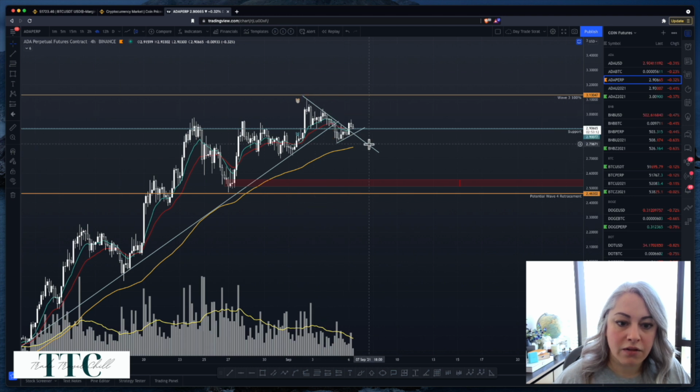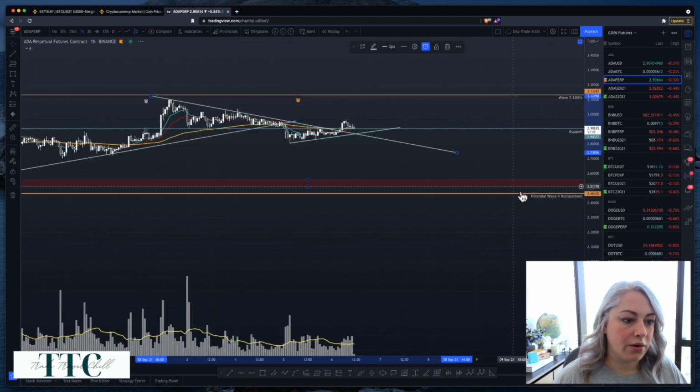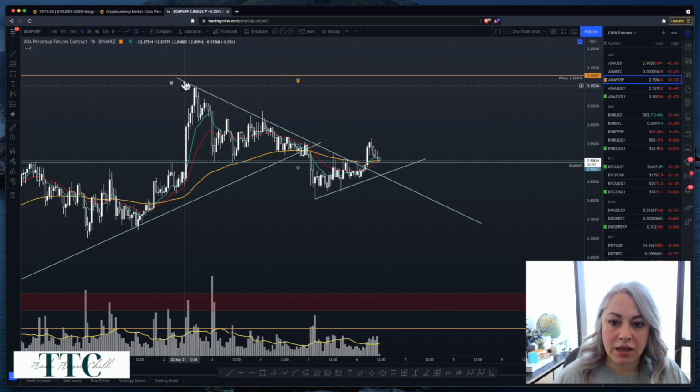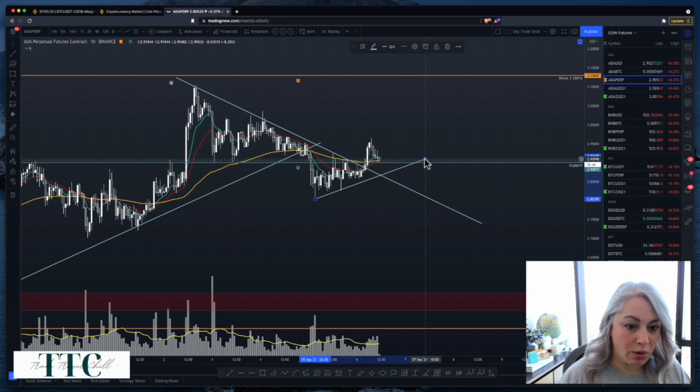I did have a smaller trend line here which has now broken, but I'm going to have a look at the 1 hour to explain something to you. So this is the downtrend, the potential retracement. On the 1 hour here though, we have an ascending triangle that is breaking out and retesting. So that leaves me cautious at the moment.